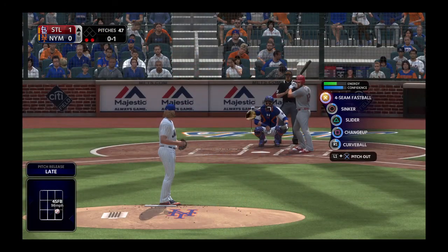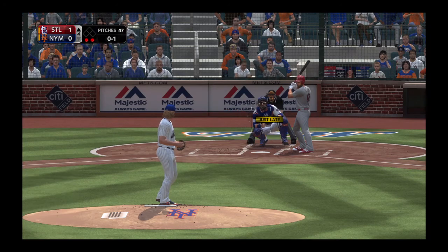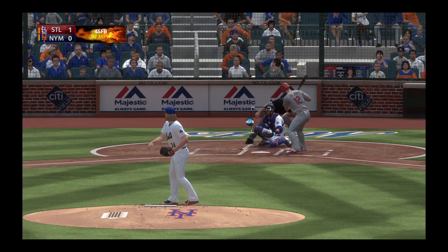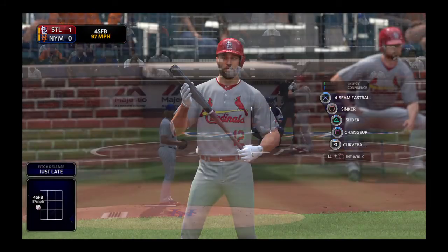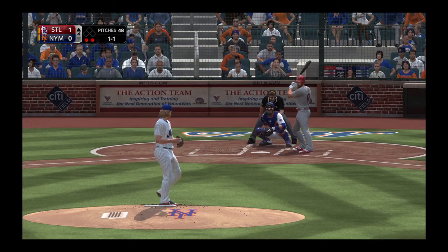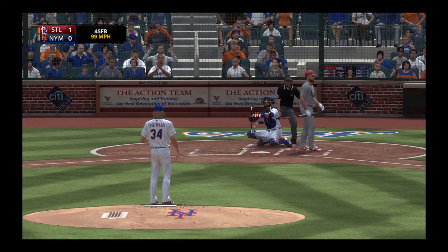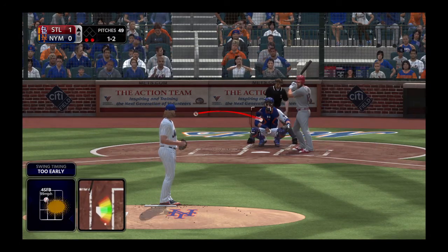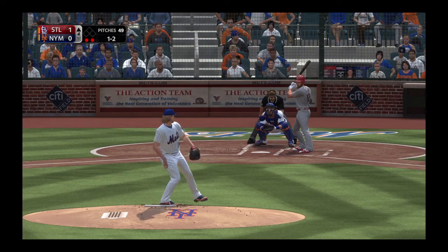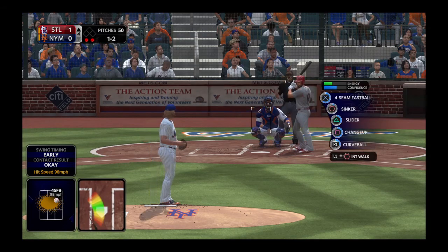0 for 1 for him here in this one. Here comes the 0-1. And that one just missed outside. DeYoung, just 24 years of age. This is his first year at the big league level. A swing and a miss just out in front of that fastball. Into the corner and slicing foul.